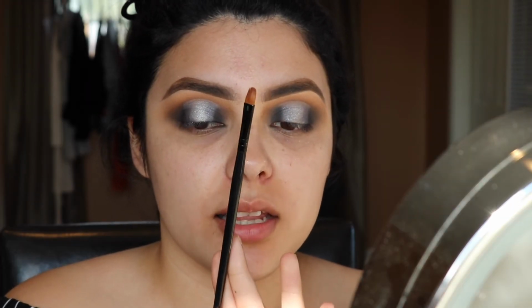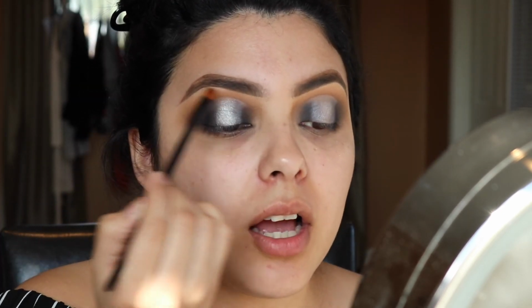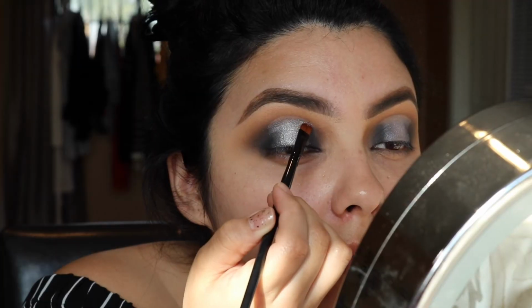Y'all see that? So with a more precise brush, and this is a little lip brush, but I like to use it for very precise things on my lid, I will be using a bit more of that setting spray, as well as trying to get that top line cleaned out.